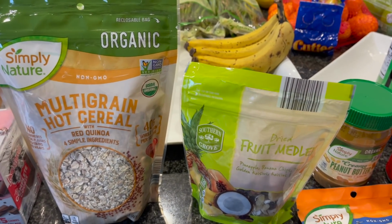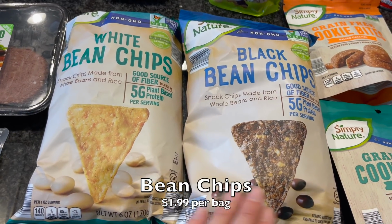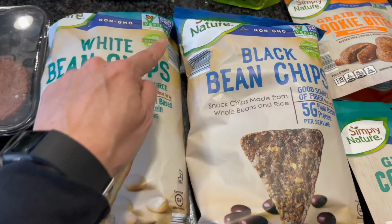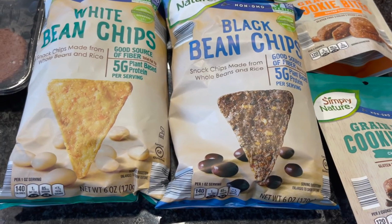Something a little bit different. So I did pick up some more of these black and white bean chips. I've had these before. It's been a while and I really, really liked them. And they're by that Simply Nature brand. Love them. If you like bean chips, I think you'll really like them.